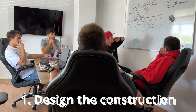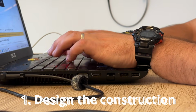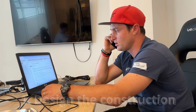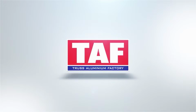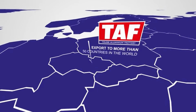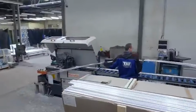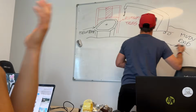First, we have to plan out the size of the whole construction and somehow get enough aluminum truss to make it happen. Luckily, we came upon TAF, an international truss manufacturer with more than 25 years on the market, exporting its products all around the world. They provide engineering and design services for a wide range of projects just like ours.